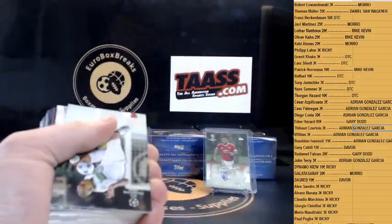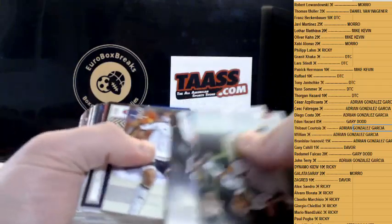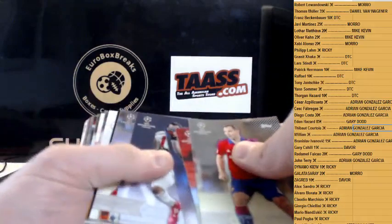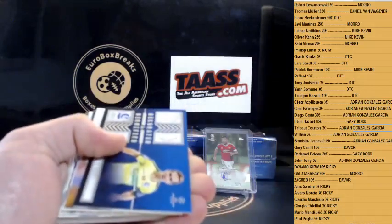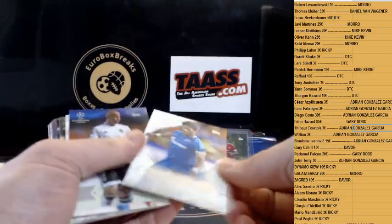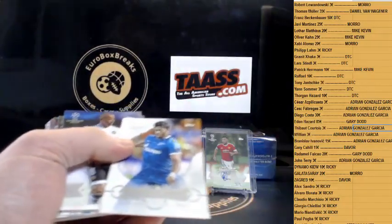Got Messi, Barca. Arteta, Arsenal. And you got best of the best coming. Sven Kumm, and best of the best is Hulk for Zenit.